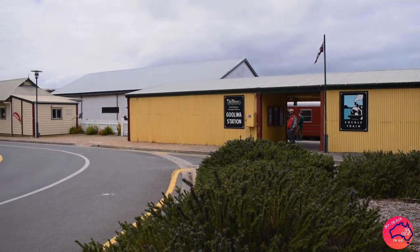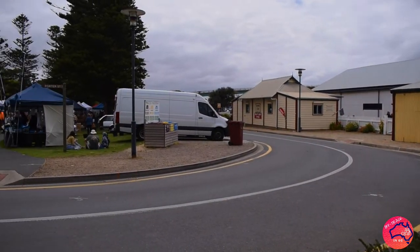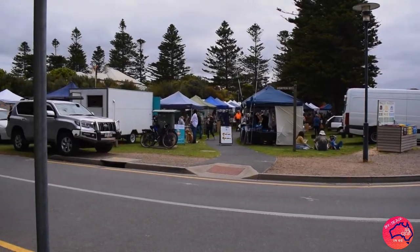Get off at the Goolwa station, you can come across the road and check out all the Goolwa markets.